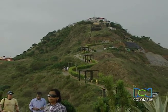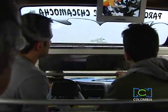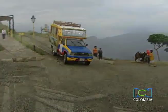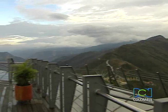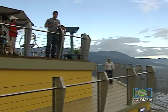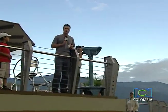After the monument comes one last little trail where you can either walk or take a chiva to the park's highest peak. And when you reach the top of the mountain in the Chicamocha Park, you come across this little cafe where you can order yourself a nice hot cup of coffee and enjoy the grandest view of them all.